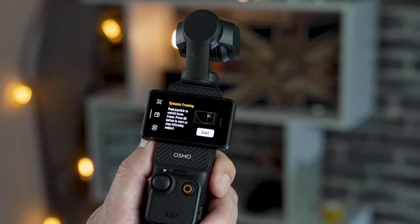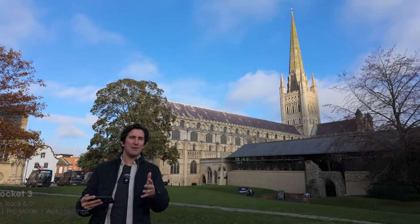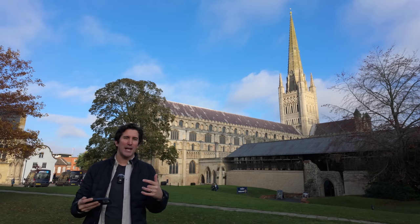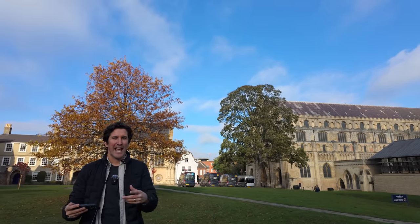So if you're filming a shot like this, and I want to talk about the cathedral here, I could just walk over like this, the camera's tracking me, and you can talk about something else in your frame. So it's not just good to track you as you're vlogging, you can use it on a tripod like I'm using right now, and move in and out of a scene if you want to reveal something as you're talking.